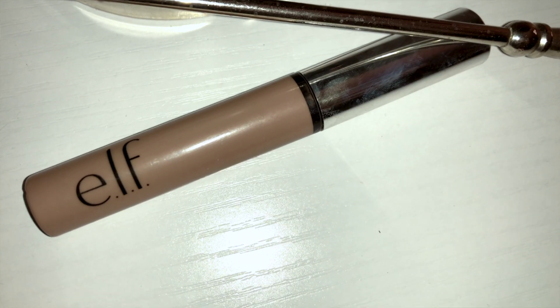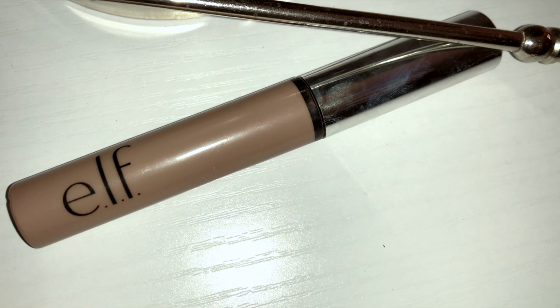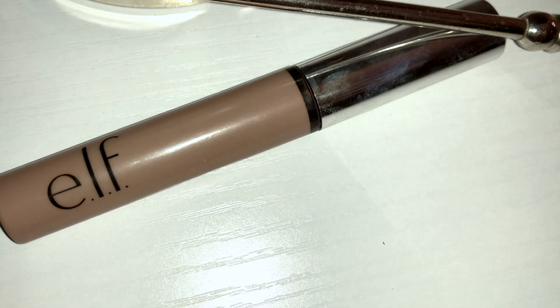So the next thing, I have extremely light eyebrows, and right now my eyebrows are actually pretty filled in, believe it or not. My eyebrows are pretty much white, so are my eyelashes. I've been using this when I want my eyebrows to not look white, but also not look overly filled in, because my eyebrows are quite thick. This is from e.l.f.